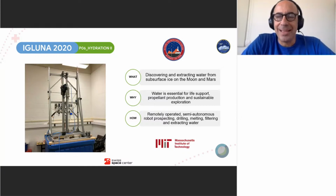In the next decades, we will be exploring other celestial bodies. But to do this sustainably, we will need reliable sources of local water. The good news is that ESA and NASA's spacecraft orbiting our moon and the red planet have recently detected signs of water ice. Our goal is to develop and test a remotely operated water exploration and production system to search for ice at the lunar South Pole and to produce water from buried ice sheets on Mars.